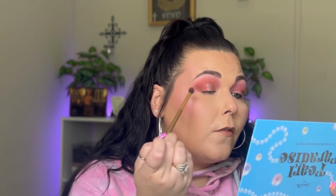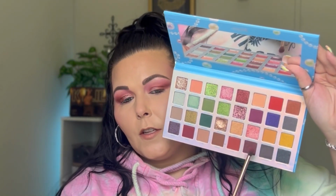I just wanna deepen up that outer corner a little bit. And this is the shimmer shade. And I'm just gonna run over top of that glitter very lightly. Going back with the first brush and just blending out. And now I'm just adding a little bit of this shade down here. I just really want to deepen it up.